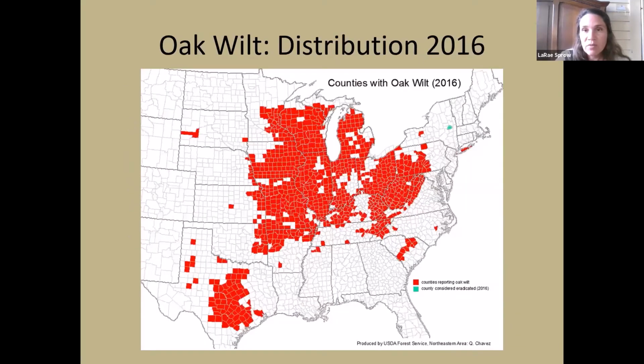So this was the distribution of oak wilt in 2016 throughout the United States. You can see it did start in the Midwestern states, which again are the states where the oak savannas are more prevalent.